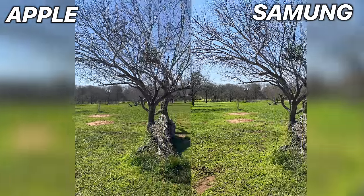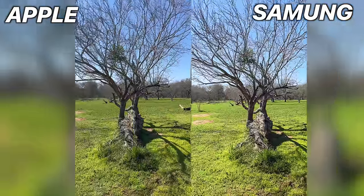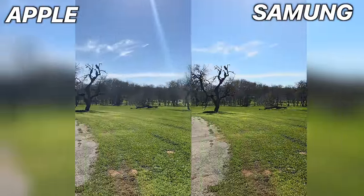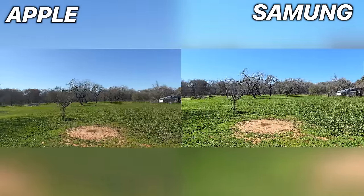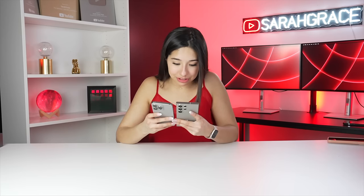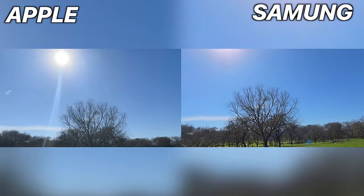This is crazy. I think we have an obvious winner right now after just looking at this footage. I think the Samsung is having a really hard time picking up all this. Apple's looking way crispier right now. I can't tell. Time to see the final verdict on the camera. Oh man, this is tough. It's so close. They look so similar. It's honestly crazy. I feel like each of them does better under certain lighting.